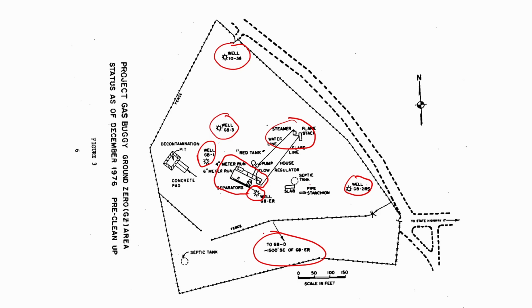Earlier you saw the pipe stanchion, which I mentioned is the only remaining structure from the Gasbuggy operations at the site. That's located right here, along with an unlabeled nearby concrete slab. I really wish I could figure out what they were used for, but it's nice to know that there's something original still in place. The decontamination pit was used both during the drilling stage, but especially during remediation of the site, to wash radioactive particulates off of the equipment that was used. I looked around to try to find evidence of that decontamination pit. I know the area was graded and seeded, so there likely isn't much to see. Especially under snow cover, I wasn't able to pick out anything.